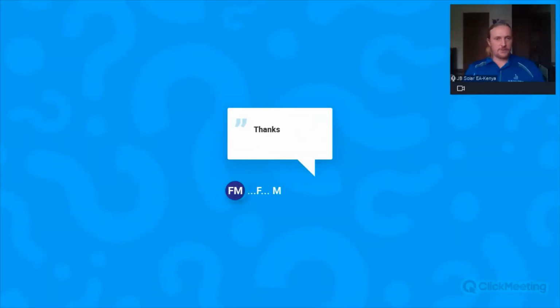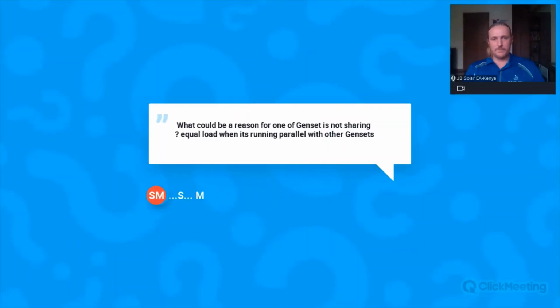Let me get back to the Q&A. What could be a reason for one genset not sharing equal load when it's running in parallel with other gensets? That's a good question. I'm not sure I know the answer to that. I think there's probably a generator technician who might be able to assist you. I'm more dealing with the solar side of it, so I don't know the answer to that.